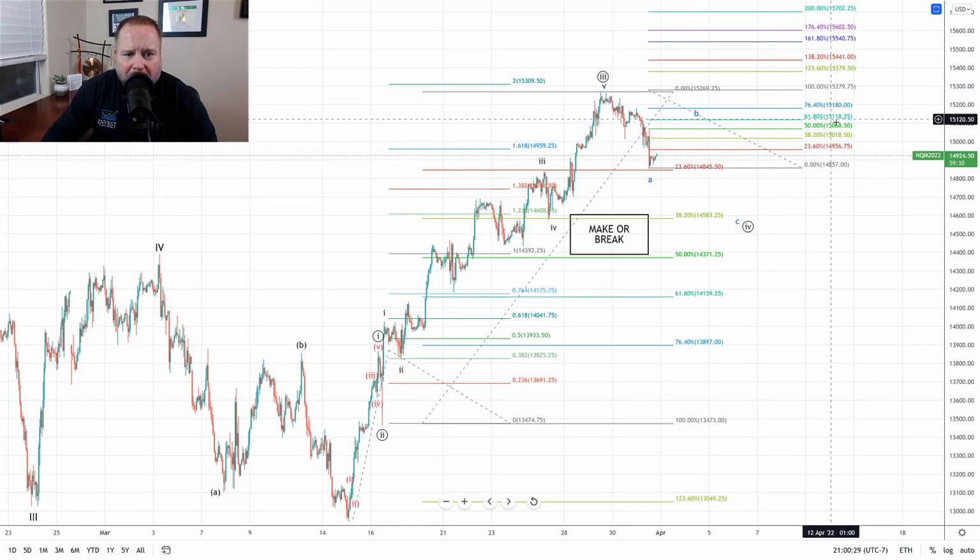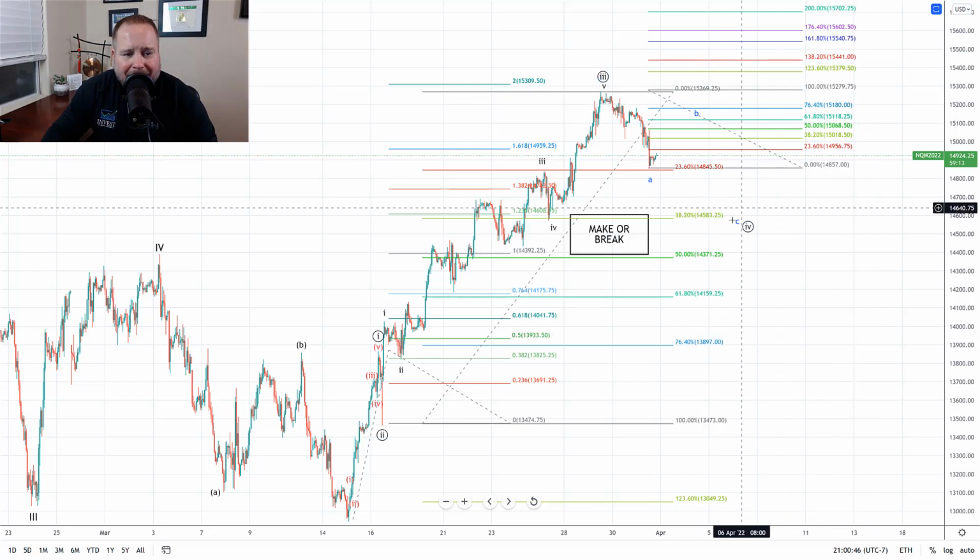they push higher? Our B wave target for the NASDAQ is 15,068 up to 15,180. If they push over 15,180, then it becomes more likely we go attack this high and potentially make new highs at that point. So we're looking for the B wave to hold that 15,180 or lower, and then move down in C.